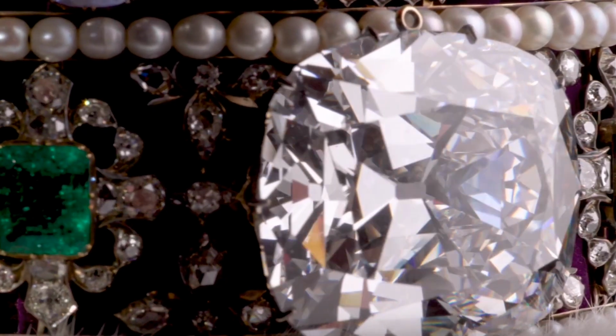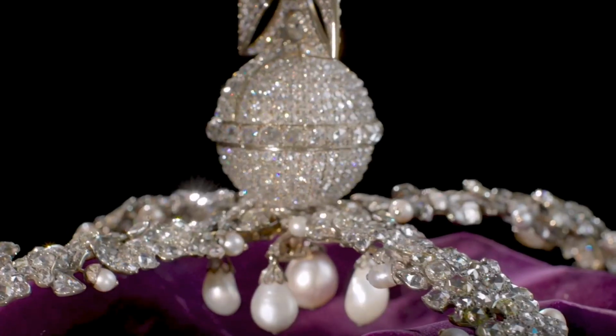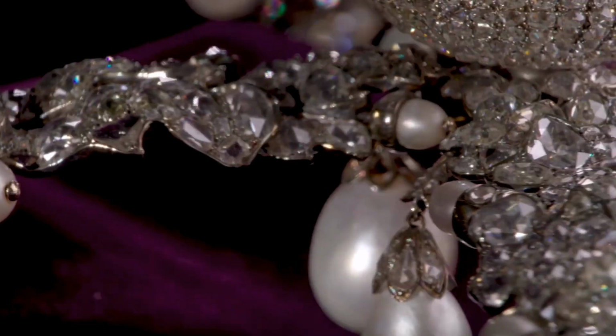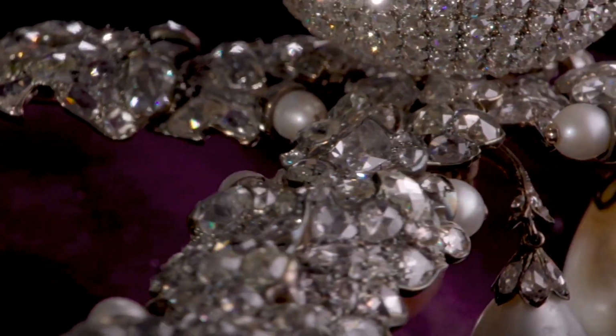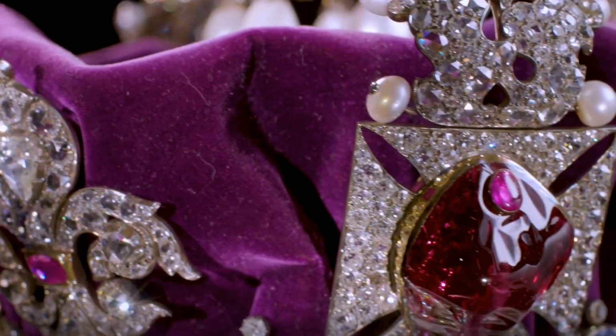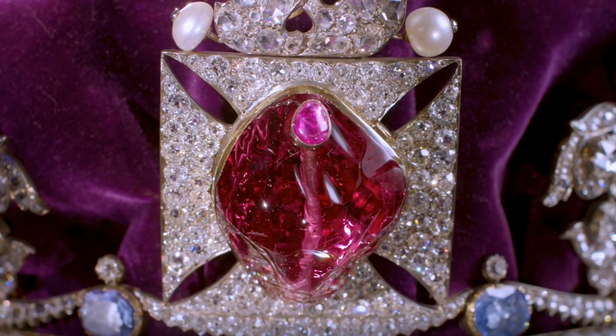The Cullinan II diamond, sometimes referred to as the second Star of Africa, was placed in the crown in 1909. It is one of the largest stones, weighing 317 carats. The front cross's 170 carat Black Prince's ruby is a large Balas red spinel rather than a ruby.